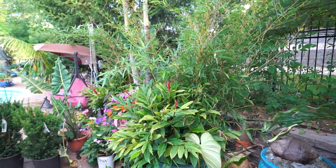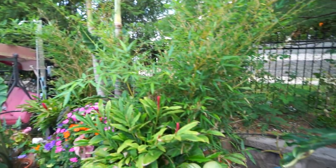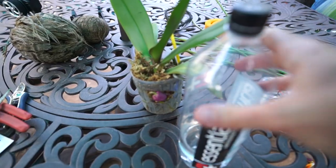I have a feeling it's going to be very popular or a complete dud. Probably going to be one or the other. Not a plant that I see an in-between with. I think that's everything. Oh no, the orchid.